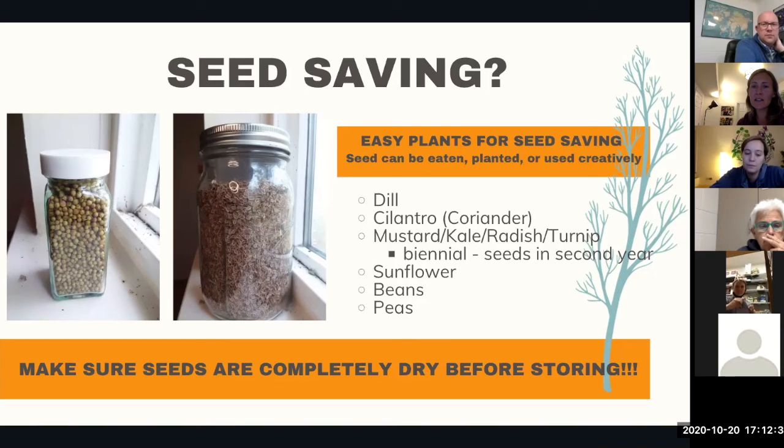So I'm going to let Colleen do a quick overview of some fun seed saving you can do if you've got seeds, especially from your herbs in a garden. Yes, so these pictures are cilantro and dill seeds that I saved from Learning Gardens this year, and I've already used them to plant. I love seed saving. It's a really fun hobby and a good project for students. I know at Central in Beech Grove, that was one of the things she told me she was planning on doing.